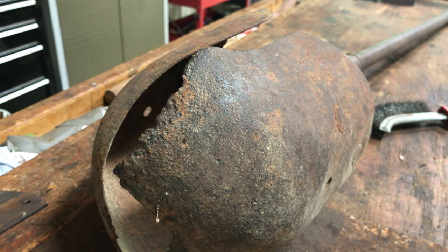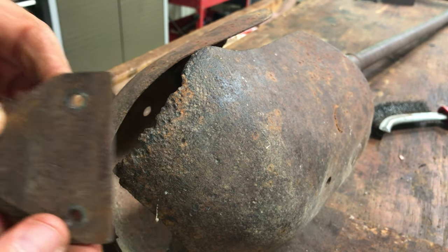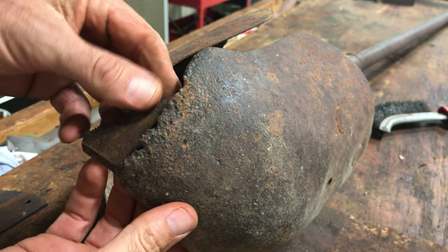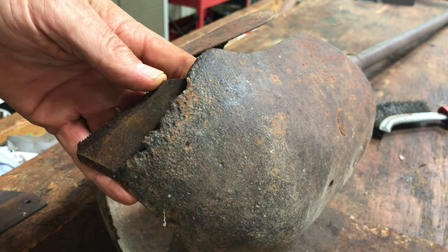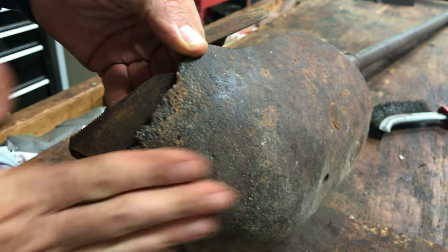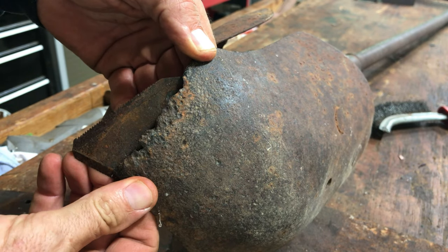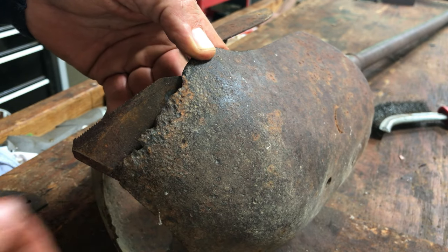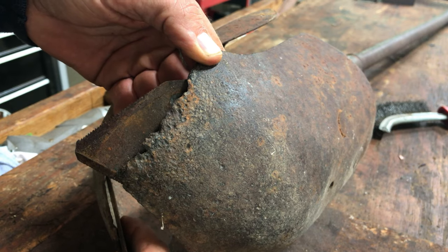So here's what I was thinking about doing to get the bit back on here. Just take this worn out sickle bar cutter, put it on my forge, and try to match the curvature of this clamshell here and either braze it back on here or weld it. I have to be real careful because this is maybe a 16th. So I did that on both of them. It would have some bite to it.